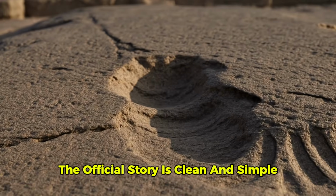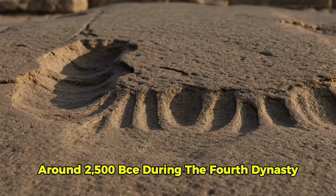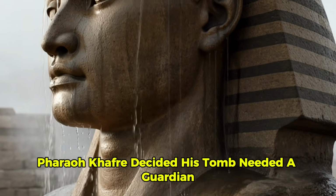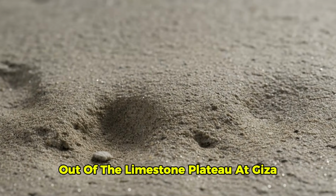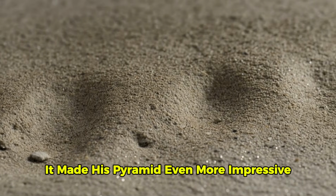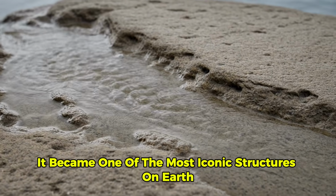The official story is clean and simple. Around 2500 BCE, during the 4th dynasty, Pharaoh Khafre decided his tomb needed a guardian. So his workers carved this enormous lion out of the limestone plateau at Giza. It took them a few years, maybe a decade. It made his pyramid even more impressive. It worked. It became one of the most iconic structures on Earth.